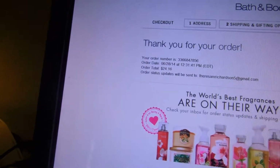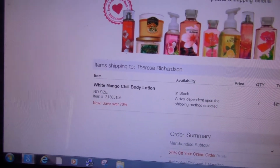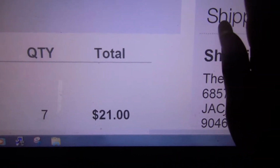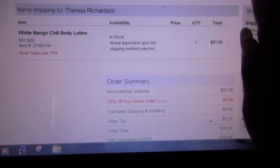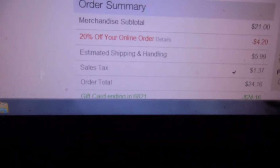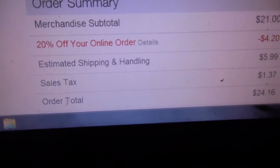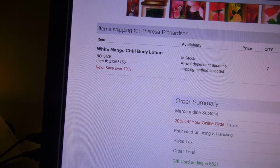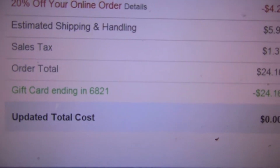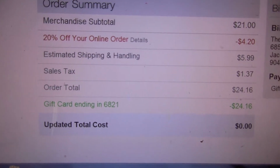Let's see if I can show you without showing my address. This is what I purchased. I got 7 of the White Mango Chill. Oh crap, I showed my, I forgot I got a touch screen, y'all. So my total came up to $21, and there's my code, which took $4.20 off, and my gift card, let me scroll down. It took my gift card off. So I wound up paying nothing, of course, because I used every single dime.